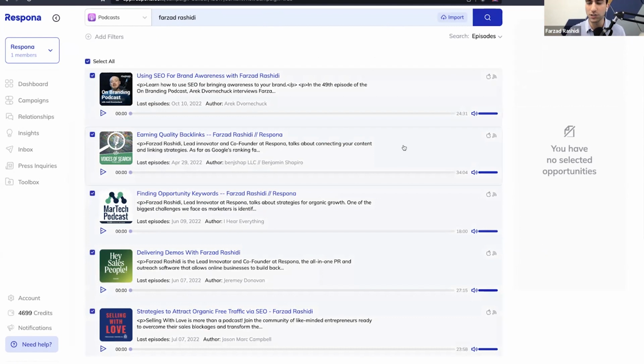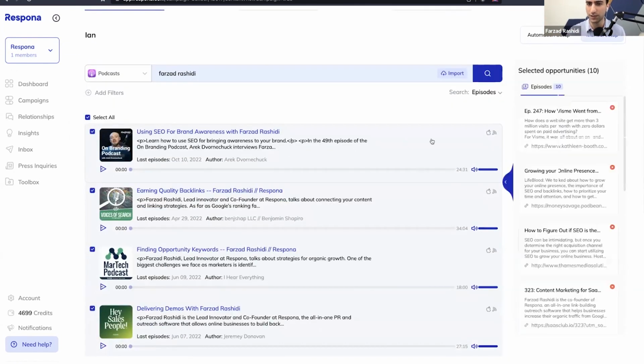So basically, step 1 is just finding opportunities. In this step, we're either importing websites, letting Respona scrape things for you, or pulling it from Ahrefs, right? It doesn't matter where the source is. All we're going to end up with is a bunch of domains, a bunch of URLs.